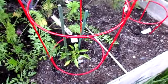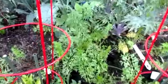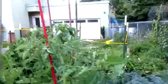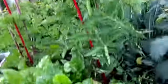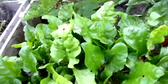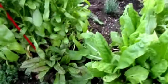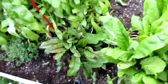So, just not a good year for peppers. I don't know what's going on with them. But the tomatoes are just getting big. The beets are coming along. Probably can pull a couple of these next week. Harvested hard on the blood vein sorrel today as well.